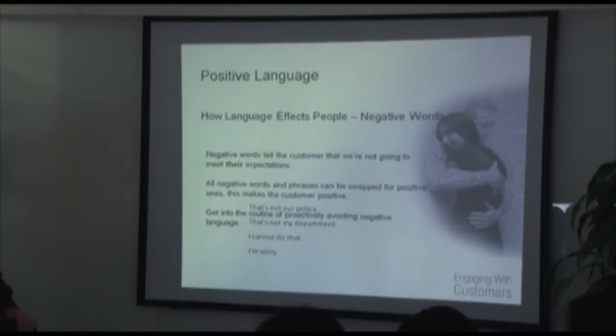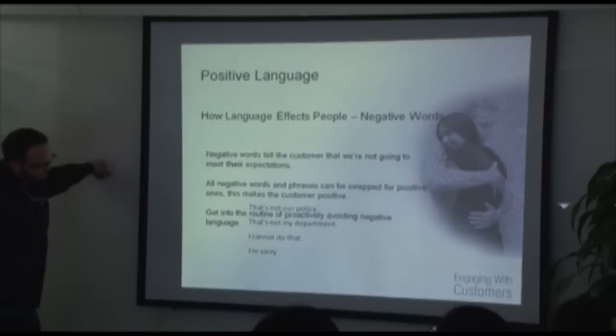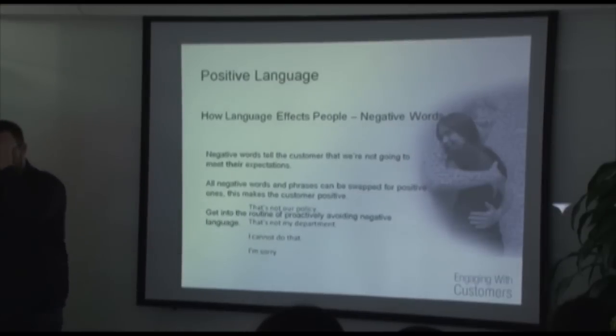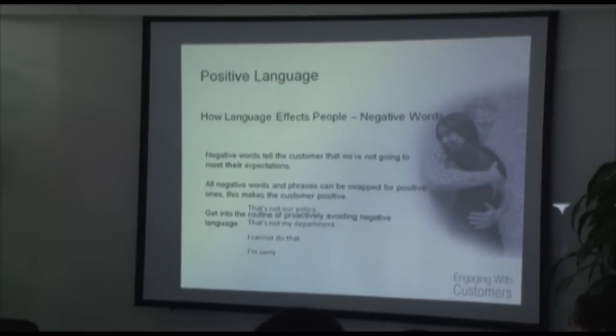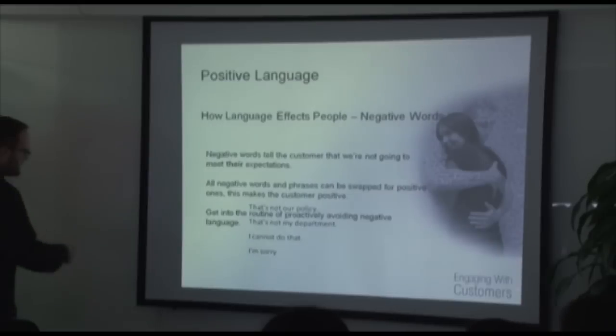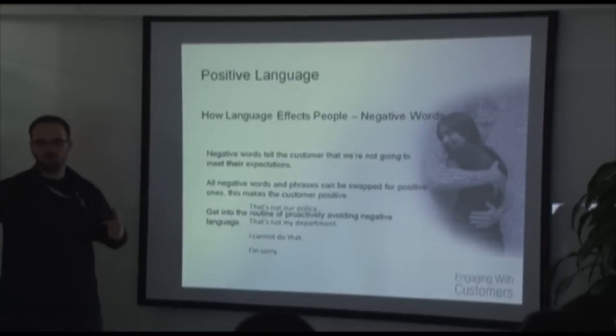Remove apologising. We talked about this earlier. This just casts a negative frame automatically. You're telling them that you're not about to meet their expectations. I'm sorry, I can't do that. I'm sorry, that's not the way we work. I'm sorry, this isn't going to happen. There's no need for that. I'm sorry usually has a comma and something after it. Okay.